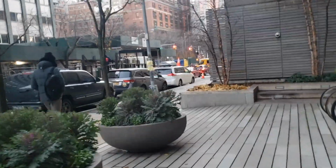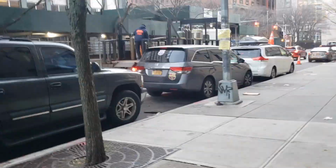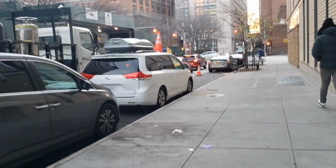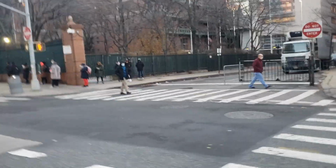So the nice thing about my walk to work is it's relatively short. It's literally like 5 minutes or so because I live right down the street from the hospital I'm rotating at right now. And there it is already. Even from here, you can see the line of people to get COVID tested is around the block.